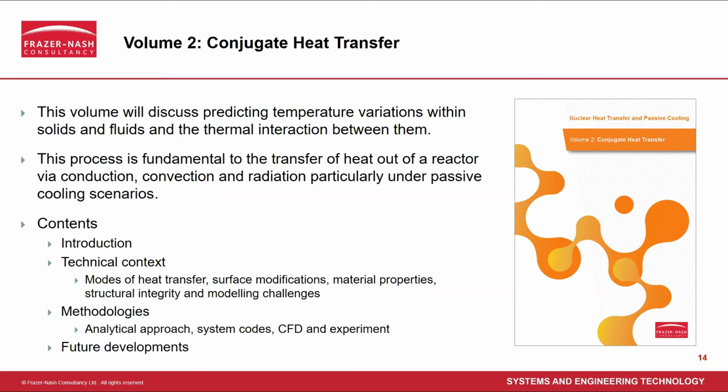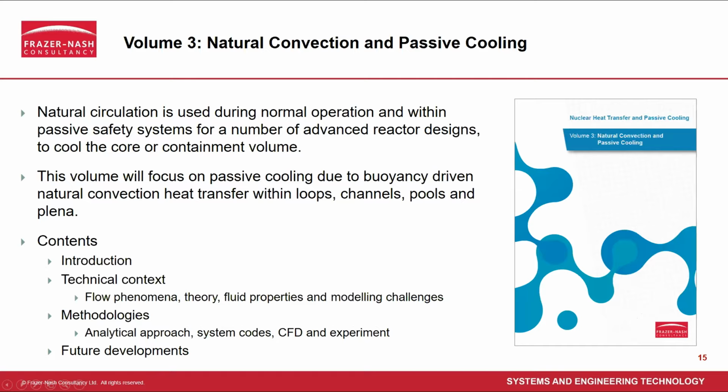The third volume is on natural convection and passive cooling. As I said at the beginning, we're looking at focusing on passive safety arguments. This includes things like natural circulation during normal operation for reactors like the new scale PWSMR, or some of the advanced reactor designs, or passive safety systems when the circulator shuts down. How quickly does the natural circulation happen, and how strongly does it occur? How much flow do you get around the core, and is it sufficient? Can you get the heat out of the reactor?